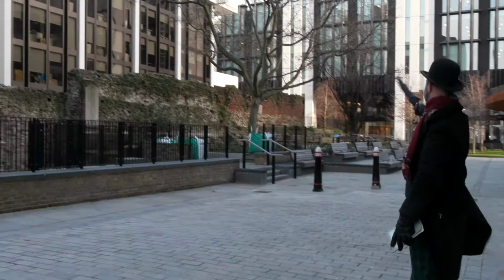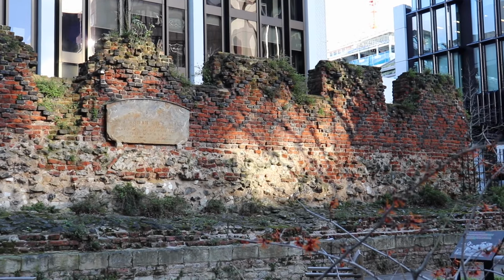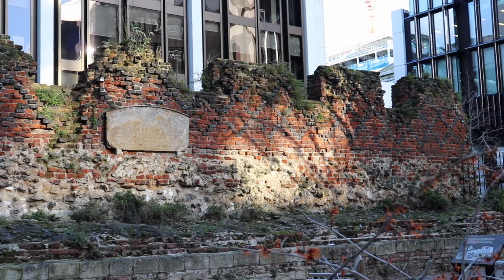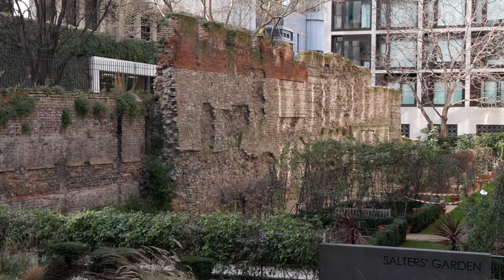Those turrets and battlements at the top there were added in Tudor times during the War of the Roses, and you can see the quite distinctive crisscross pattern. The level of the street now has raised quite a bit since those times, so this would have gone down quite a way. That would have been quite a formidable wall to scale.